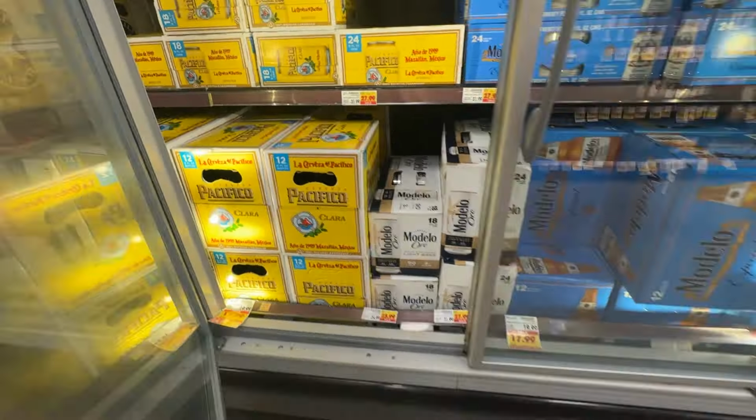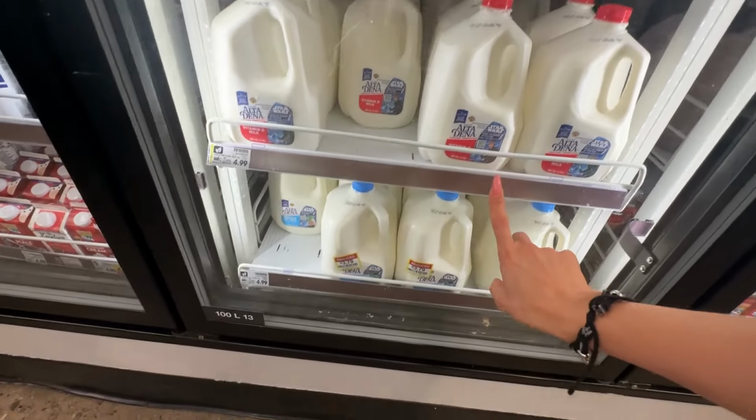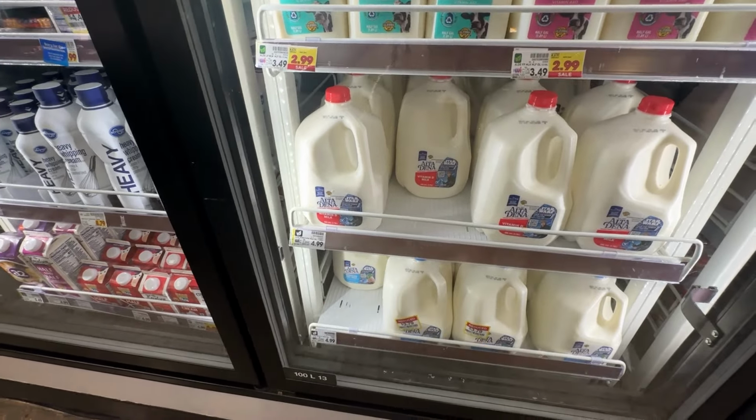All right, so we're looking at half a gallon of fat-free milk, $3.49. If you're looking at a full gallon, we're looking at $4.99. And it looks like the reduced fat and the vitamin D are pretty much the same price here.